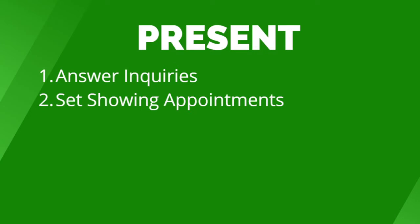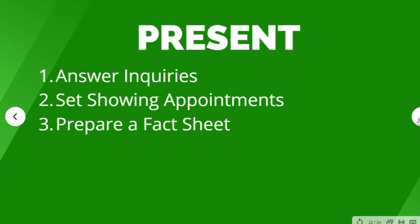Alternately, especially during this time, you may want to just send them video tours. So part of your staging or part of your promotion could be to prepare a video tour of your house. And if there are people who are interested to look at your property, now you send them the video tour. But if they're interested to really go there, that means they like what they see, then go ahead and set the showing appointment.